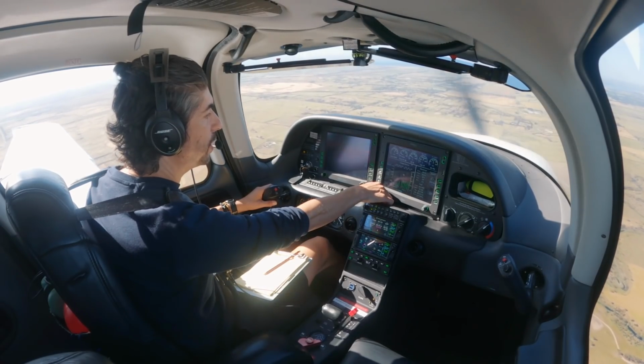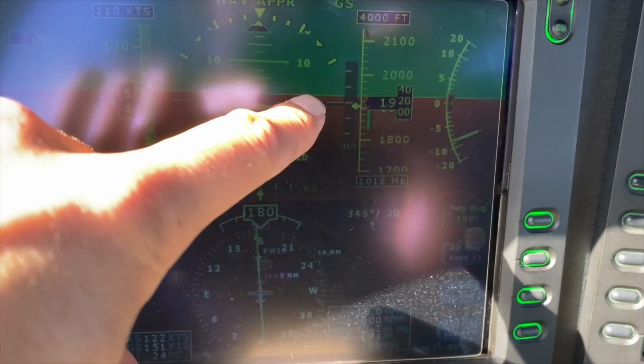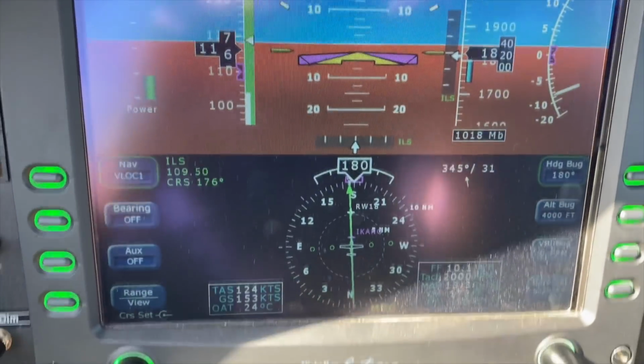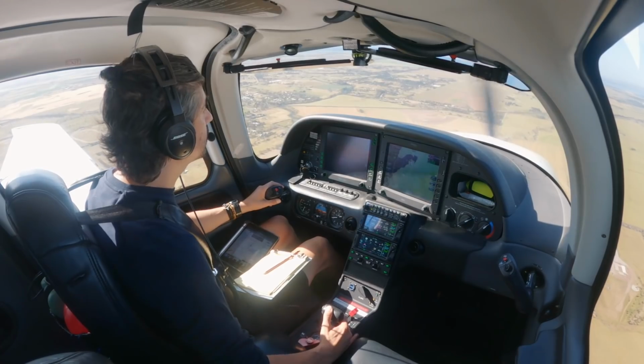Everything's looking good for the engine, temperatures and pressures are all good. Working our way down the glide slope you can see here. And the CDI that's showing us established on the localizer. So the autopilot's holding that very nicely. You can see the camera's moving around a little bit. It is a bit bumpy today. Nonetheless, it's holding our track and holding our glide slope very well.